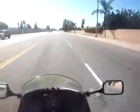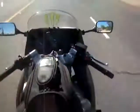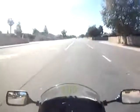Let's check something out before we go off. Look at it, it's pretty much balanced. Even though it's heavy, you can let go of the handlebars.